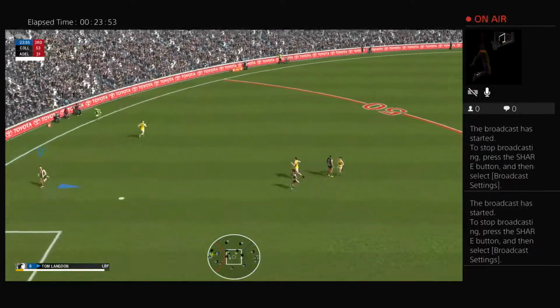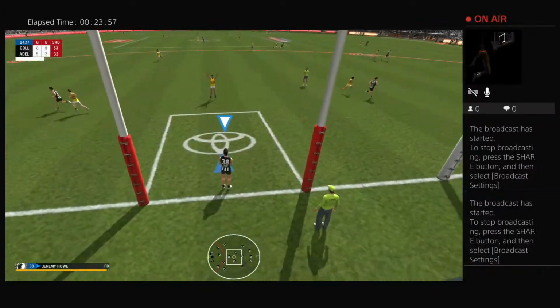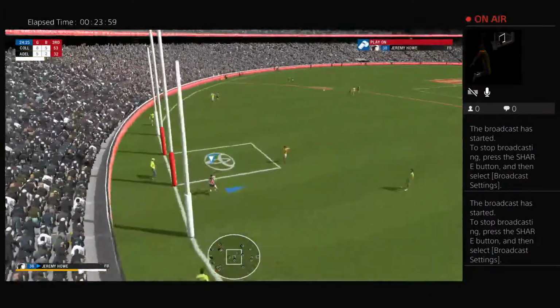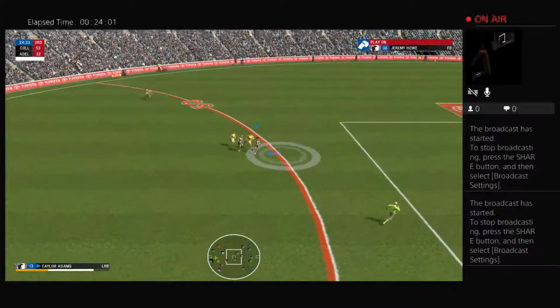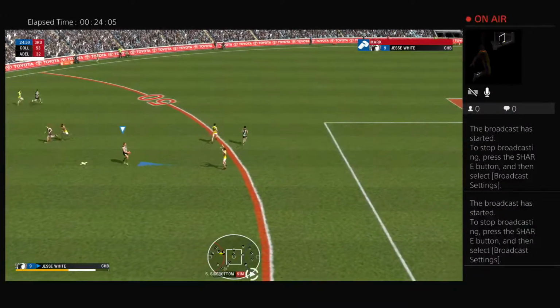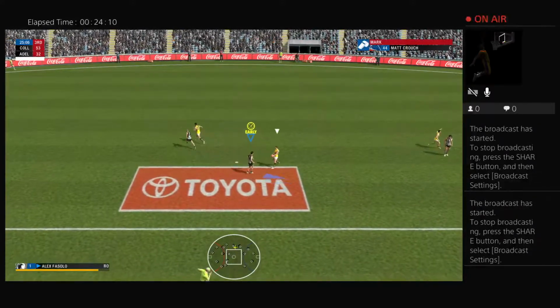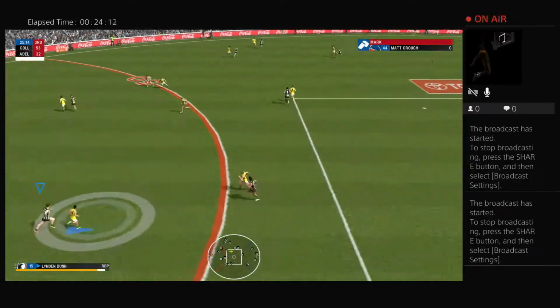Knight with the shot. He's missed the goal. Disappointing kick there. Howe plays on. Clearing kick out of the defensive 50. Taken by White. He chooses to play on. Crouch wins the marking contest. Kicks the skin off it.